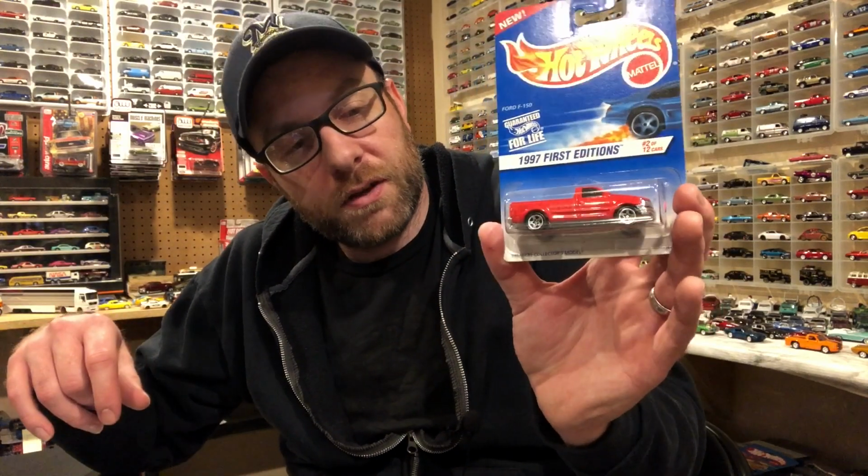Really, the reason why I picked up these mainline cars is just to throw them in 10 Car Tuesday episodes. So that's where they're going to end up, part of 10 Car Tuesday episodes down the line somewhere. They'll pop up. I don't know how long I can keep up 10 Car Tuesday really, because I think I'm starting to run out.